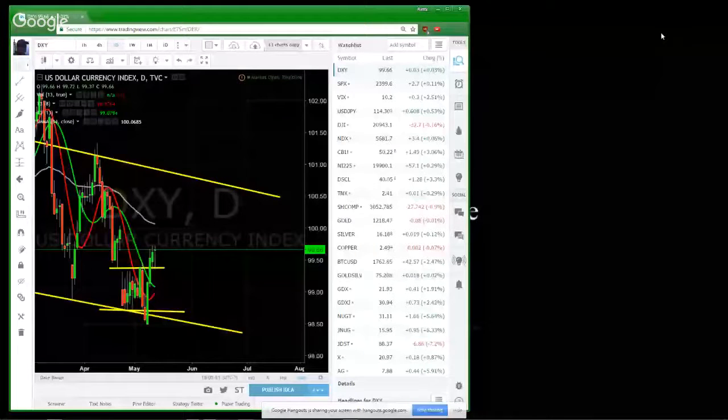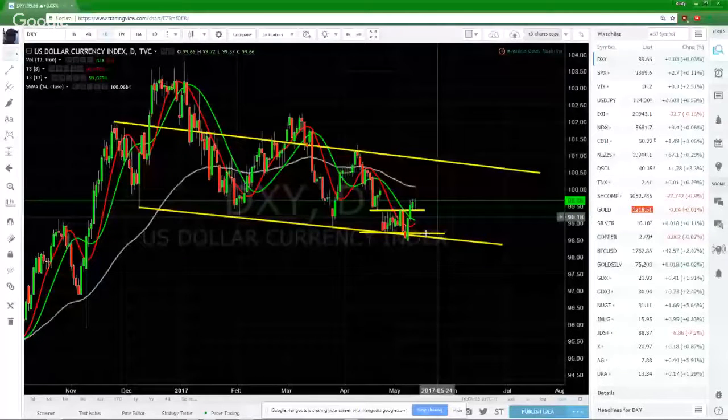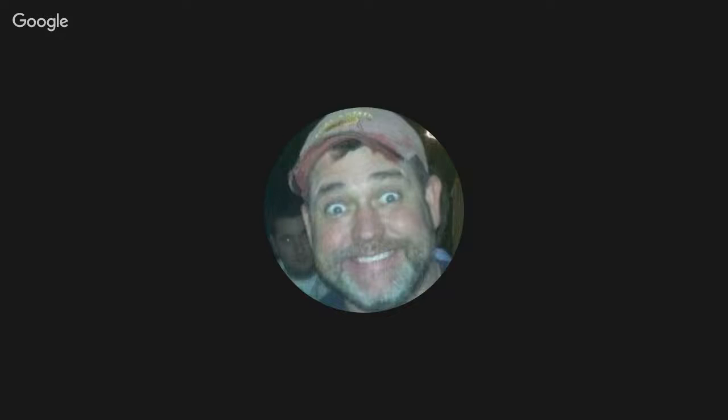Looks like the dollar is still climbing for a reversal. I'm back in the channel after it broke through, so now we've got a whipsaw. We've got a reverse head and shoulders form. I'm guessing this is going to come back into support here shortly after we double top today.